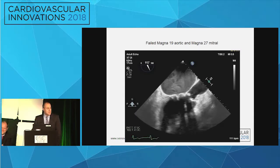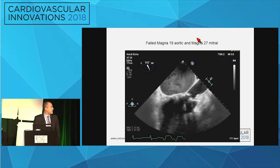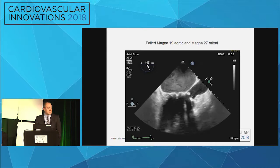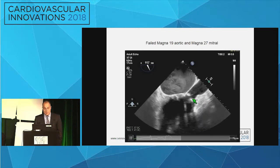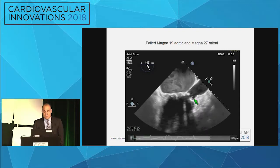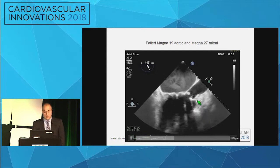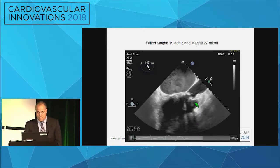So we see that the mitral is a severe, severe MS. We see that the aortic is abnormal. She has also severe AS and aortic regurgitation, young lady. And we see another thing. You can see, only in retrospect I understood that this is the left main. See that the leaflet of the Magna 19 will clearly occlude the left main when we do TAVR here.